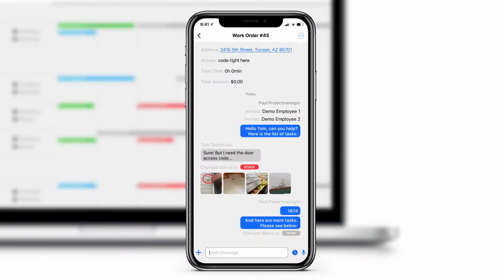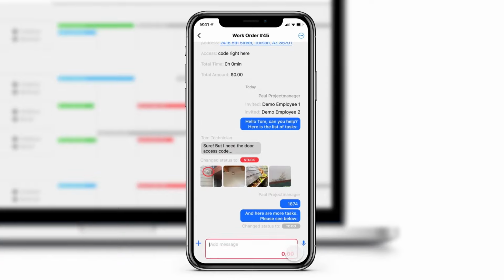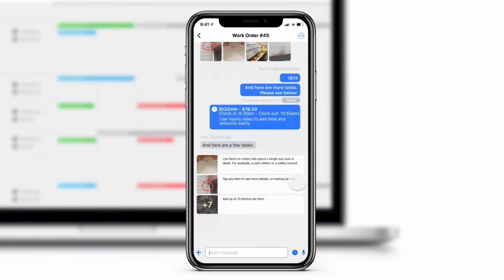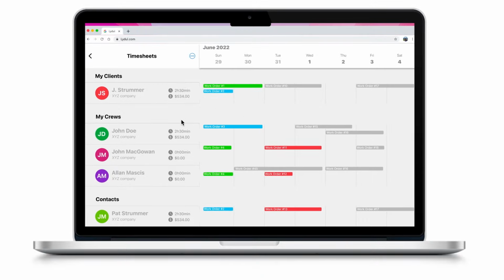You can chat with your teams because onboarding teams with QR code has never been easier. Your crews can clock in and clock out easily, as well as track their expenses. You can also add tasks right in the chat to track progress of your jobs. And you can check how much you owe your teams and how much they clocked in at any moment.